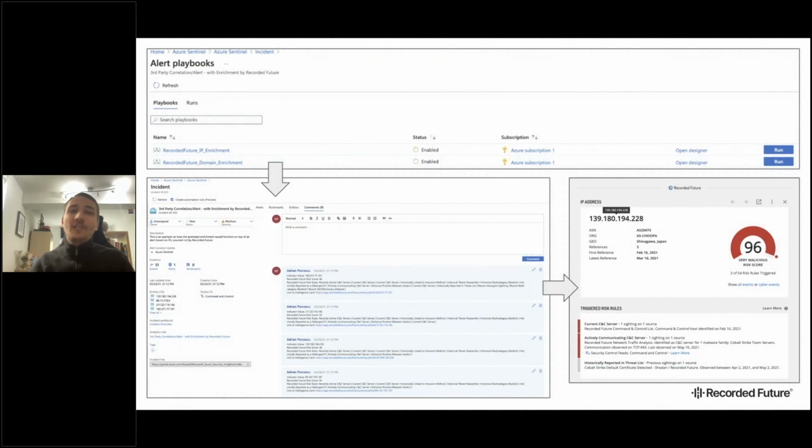And here we're talking about enriching and providing context for IPs, hashes, domains, and URLs, and also vulnerabilities, in case you are performing enrichment or correlations of vulnerability data from Defender inside Sentinel.